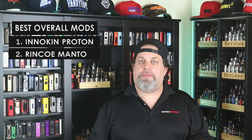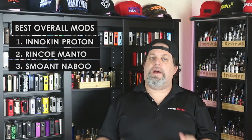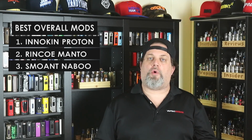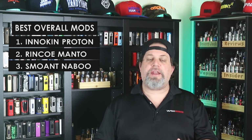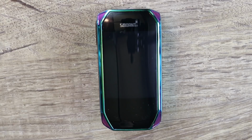Rounding off the best overall mod category is the Smoant Naboo. Now, anybody that's been vaping for some time has heard of Smoant. They got a pretty good reputation of putting out some quality mods. We loved their Charon Mini this year. It was just an awesome mod. We kind of feel like the Naboo is a more refined version of the Charon Mini.